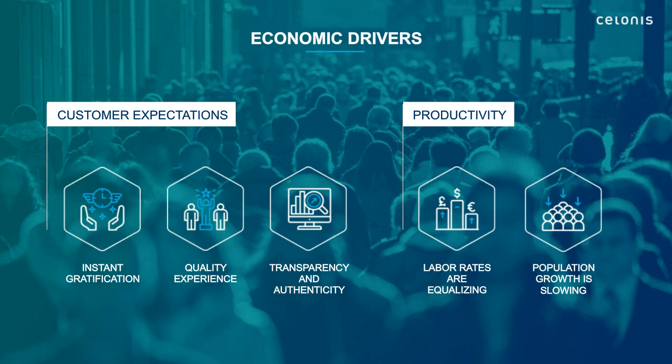Now, those are what we expect as consumers, but those consumer expectations affect our experience from a B2B perspective. Our customers, our economic buyers, now expect that same experience that they have in their consumer lives in their business-to-business life. On the productivity front, the same trick we've used historically to drive productivity in our businesses, which is to move low-cost or low-value work to low-cost delivery labor markets, simply doesn't work anymore. Labor rates around the world are equalizing, and let me be clear, this is a wonderful thing.